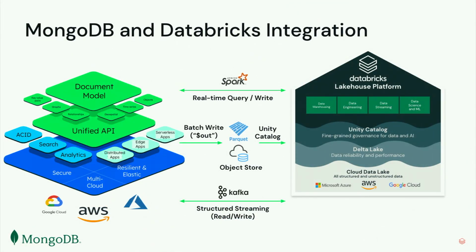Before that, firstly, MongoDB and Databricks talk to each other in these 3 particular ways. Firstly, if you have a streaming app, if you have some sort of batch, micro-batch, or real-time data, you could use the Spark connector or the Kafka connector to transfer data from MongoDB to Databricks or back. With the Spark connector, you don't have to really move the data from one place to another; you can process the data in real time from the collections where it's being generated.